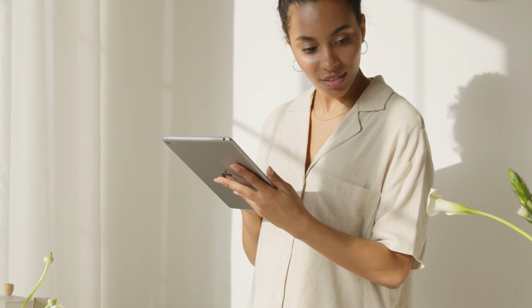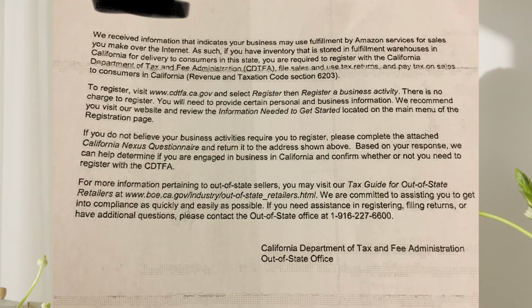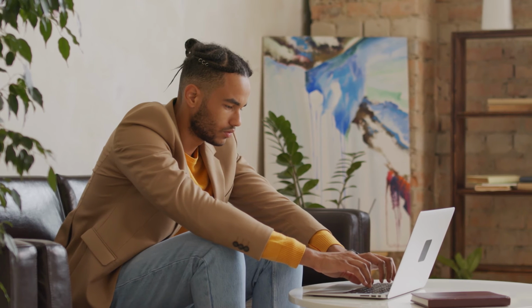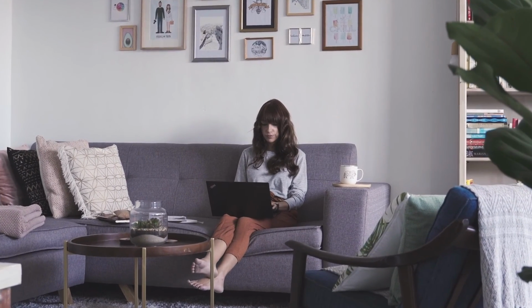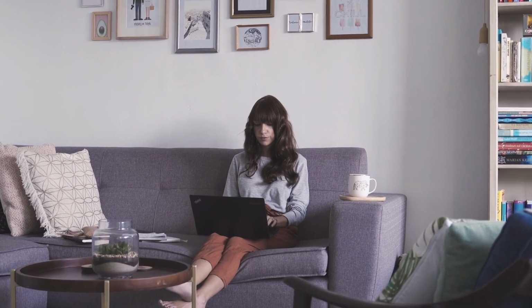However, these rules vary from state to state, and many states do aggressively seek out those who hold inventory in their state through warehouses such as Amazon FBA and do issue penalties for not holding a seller's permit. If in doubt, contact the State Department of Tax and Fee Administration and ask about your unique situation. In most cases, you can obtain a seller's permit and file a sales and use tax return documenting your marketplace facilitator sales, but you will not owe that additional sales tax since it has already been collected.